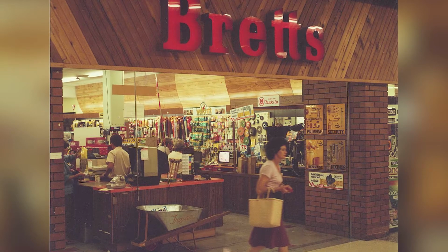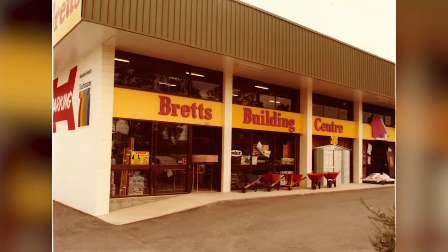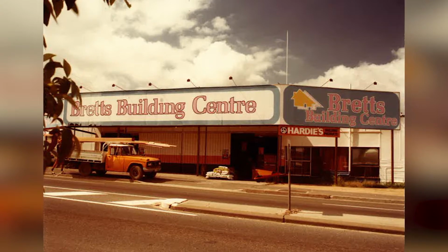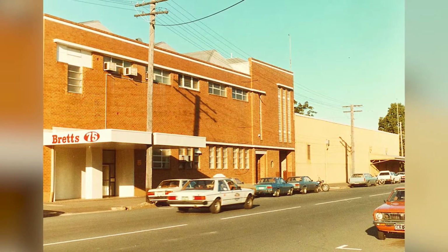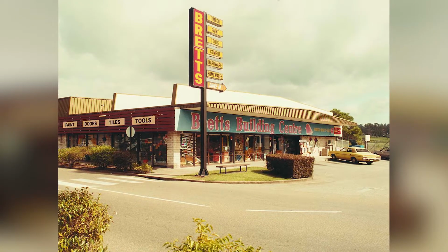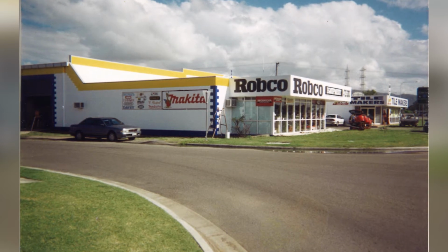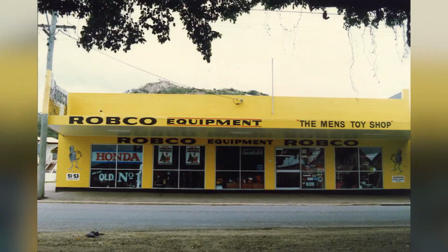Expanding the retail hardware empire to a network of stores located at Windsor, Coorparoo, Brookside, Capalaba, Indooroopilly, Ipswich, Loganholme, McGregor and South Brisbane. The Brett's hardware network was serviced by a 20,000 square metre warehouse on Montague Road in West End. The company acquired a hardware store in Caboolture, 2 specialty machinery sales businesses in Townsville and Cairns, and a timber mouldings processing plant in Underwood.